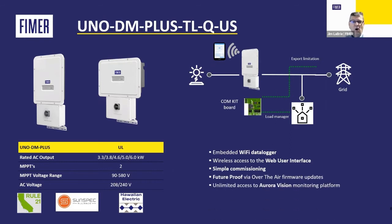Standard features for all Uno inverters include an embedded Wi-Fi data logger, a wireless web interface, simple commissioning, and remote firmware upgrades. These can be automated, and owners have unlimited access to the Aurora Vision monitoring platform, and we'll discuss the platform a little bit later on. If you run into homes where Wi-Fi is not an option, please know that wired communication kits are available.